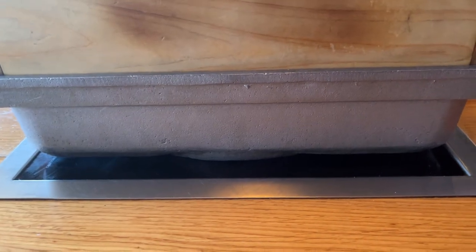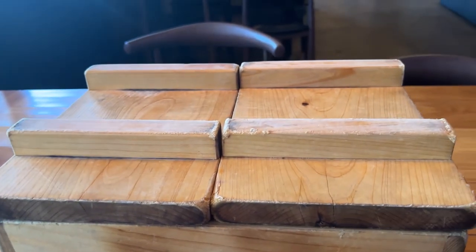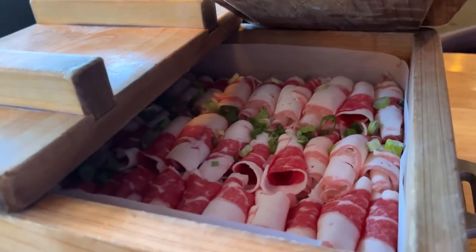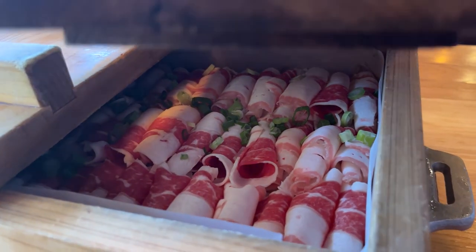The server brought over the hinoki box and placed it right on top of the hot pot to let it steam for around 15 minutes or so. He turned on the temperature to around 20. Let's take a sneak peek of what it looks like before it's cooked. So pretty!